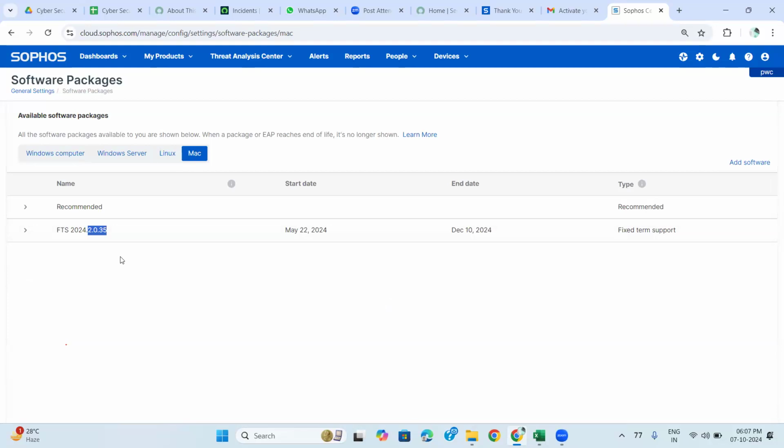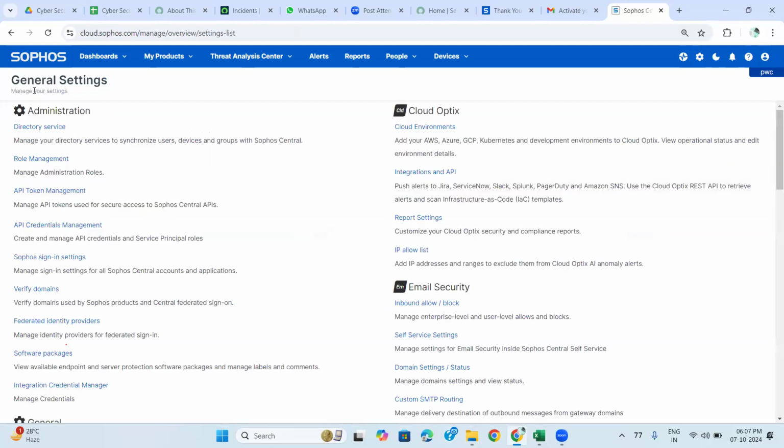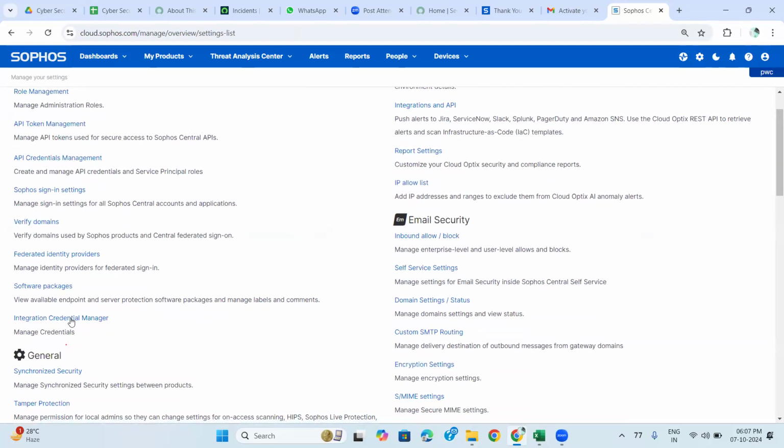What is the latest version of the Sophos EDR sensor versions? Okay. Is it different? I mean, the main tool version is also different? Yeah, the main tool is different, and this one is different.